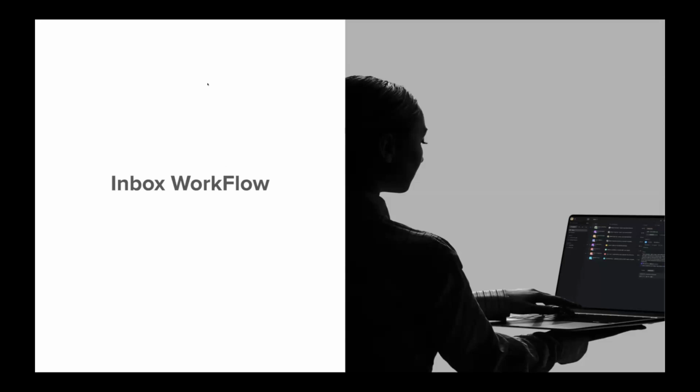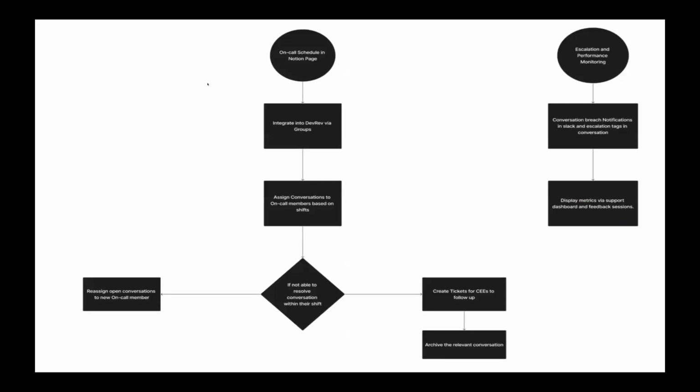What is an inbox? It is just like how you have inboxes in your phones and computers. Inbox is a place where we will have all the interactions and conversations from the customers in the form of an object called conversation. A conversation is an object where we'll have all the track of interactions from a customer and the dev user, that is the support agent. In DevRev, the support agent or the L1 support is also known as the on-call engineers.